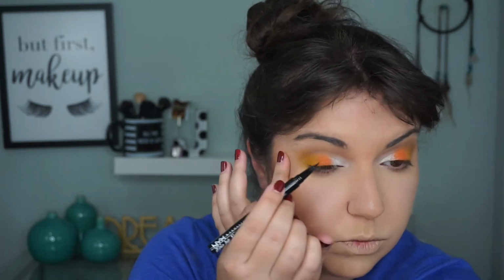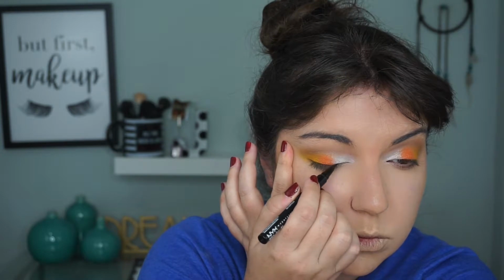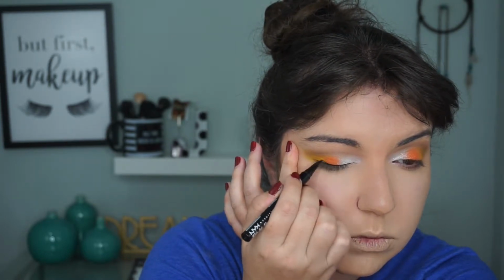Then I'm just gonna do a really thin line of eyeliner along my upper lash line. I'm gonna use my NYX Epic Liner. So I was not trying to do that, but it happened, so we're going to clean it up. This is why sometimes it's better to do your eyeshadow first, but I don't believe in that.